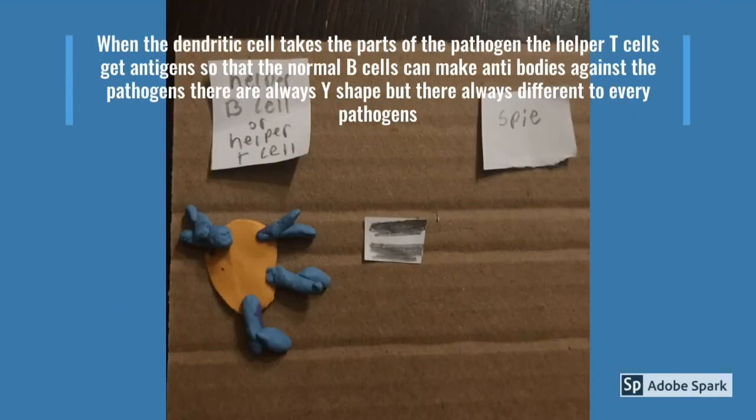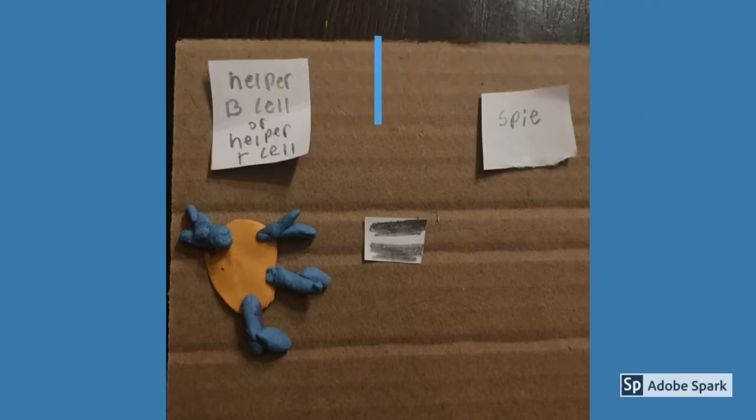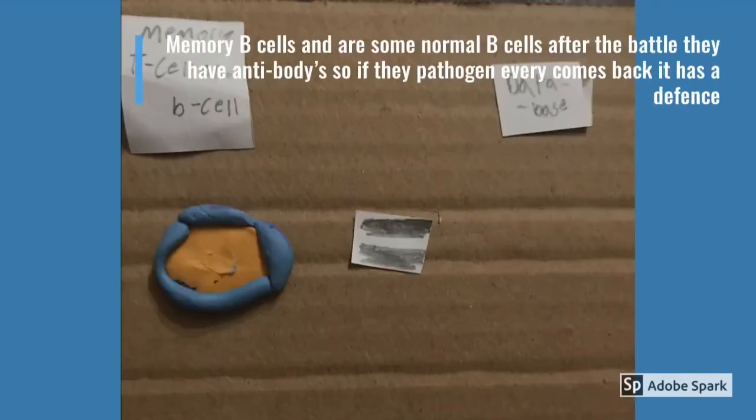When the dendritic cells take the parts of the pathogen, the helper T cells get antigens so the normal B cells can make antibodies against the pathogens. They're always Y-shaped, but they always look different from one another. They're like spies. Memory B cells are the same as normal B cells, but after the battle, they have antibodies. So if the pathogen ever comes back, it has a defense.